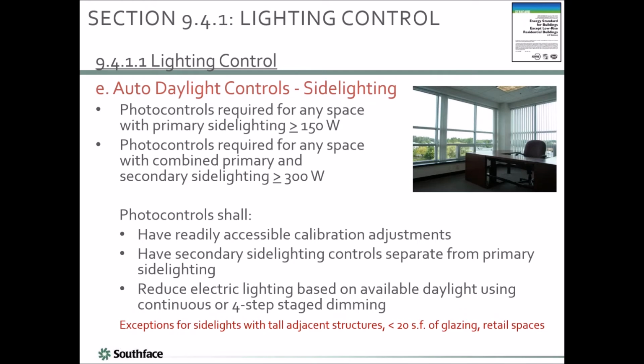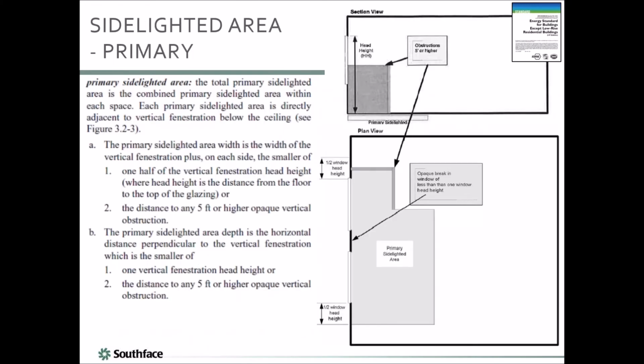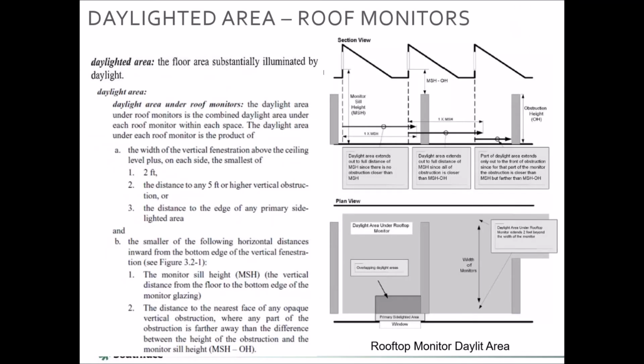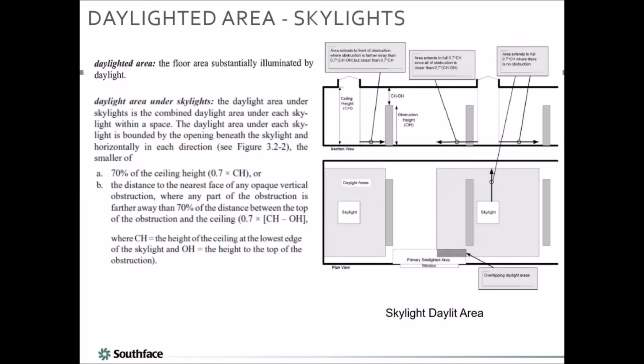The automatic daylighting control capability, again, this is just where it makes a certain amount of wattage of light fixtures in a daylit zone. We want those to be automatically dimmed based on available daylight. Details on this, these diagrams are in the ASHRAE code. The same diagrams are in the IECC, the same requirements for side lighting or top lighting. So you can do it with side lighting, you can do it with top lighting, roof monitors, skylights, same kind of animal. Here's skylights. So any light fixtures in the daylit zone of this skylight would need a control.